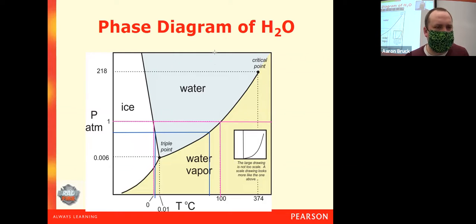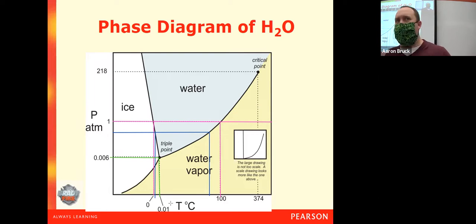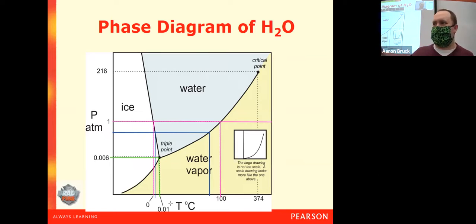Down here, the triple point, we can see that the triple point is just slightly above 0 degrees Celsius. And we're talking low pressures, 0.006 atmospheres. So that's 6/1000ths of atmospheric pressure. To do an experiment where we actually see the triple point of water, we would have to use a vacuum jar of sorts. Just a closed container where we pump out almost all of the air inside of it and leave just a little bit behind to give you that pressure value.